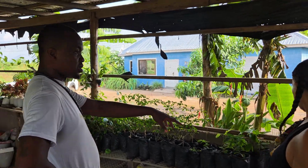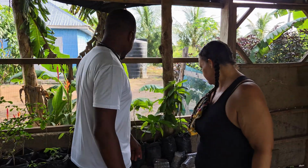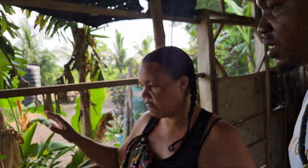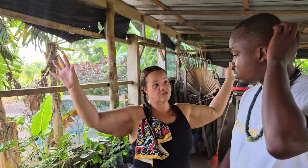I'll have to go get my phone. But I have avocados. I think I'm picking up three avocados. I have ackee. I think I'm picking up three ackee. And then I have umbrella trees, which are the big shade trees. Should I put one in the center of the top? And I want to see how the tree looks like.